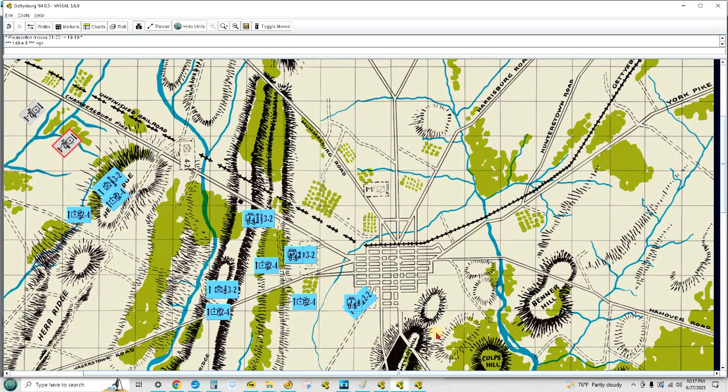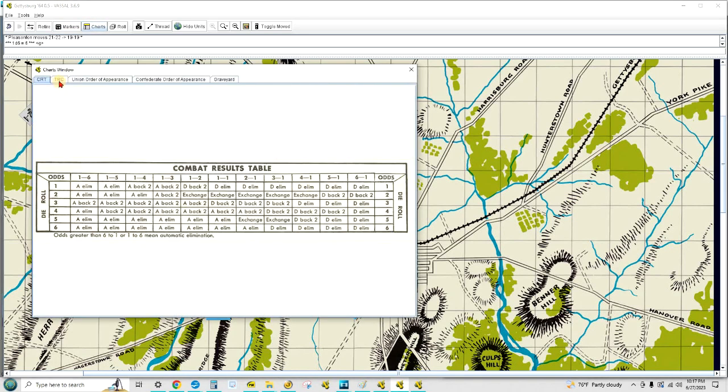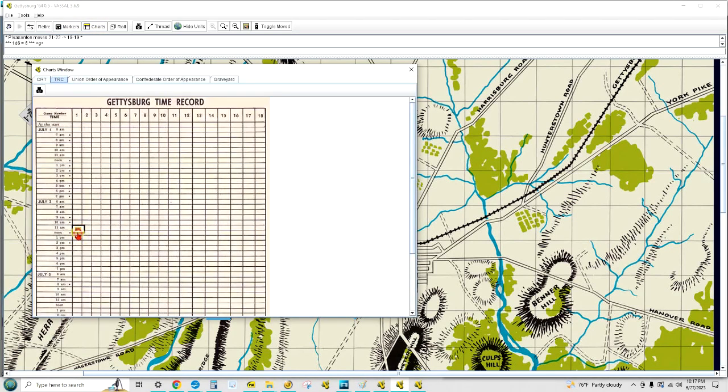You know, I think I had an artillery down there with that one. Oh well. That Confederate unit should have maybe stayed for another round before it got wiped out, but okay, so Confederates now, we're back to the next turn. We're kind of falling out of turn here. It's noon on the 2nd.